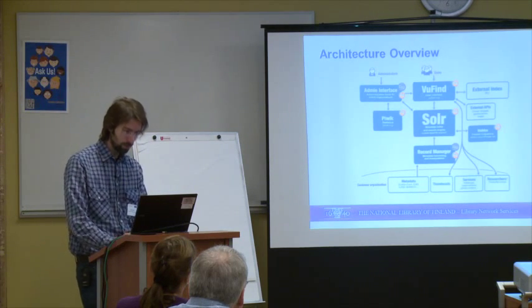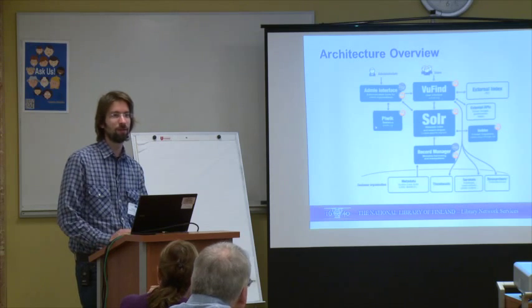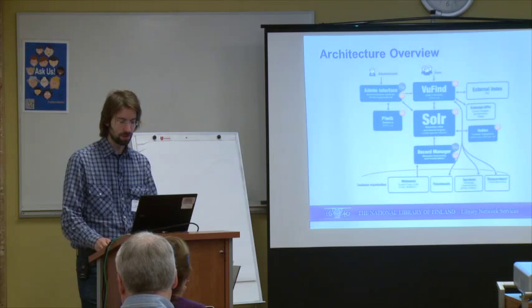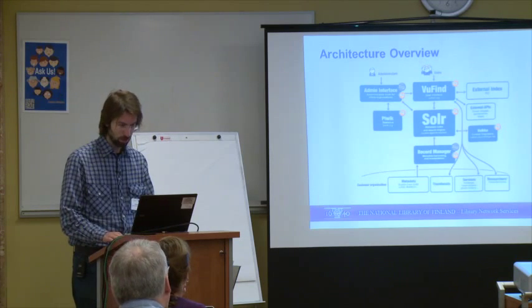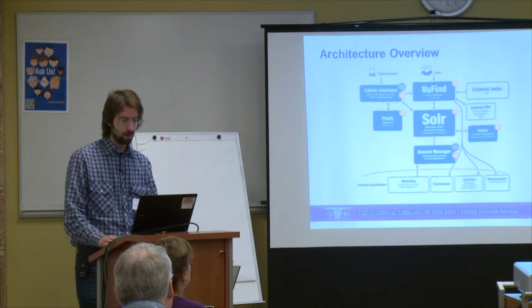We've also had to make statistics sort of not that critical, because there are some issues with running Piwik in a load balanced architecture.